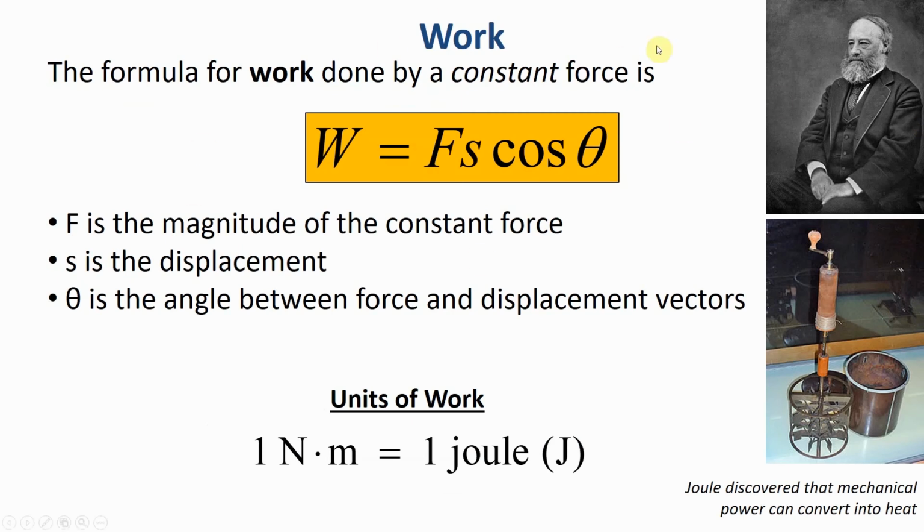That gives us a simple definition of work. The work done by a constant force is the force F times the displacement S times the cosine of the angle between these vectors. F and S here are the magnitudes of the force and the displacement vector, and cosine theta is the angle between these. If you're comfortable with math, you might recognize that this is just a dot product between F and S. Now I get simple units here: newtons times meters. Remember that cosine theta is dimensionless.